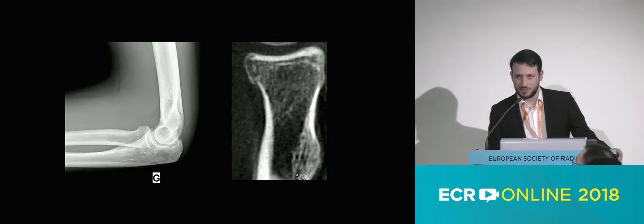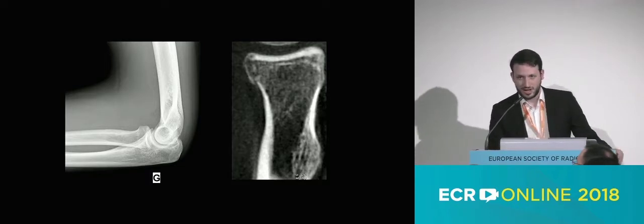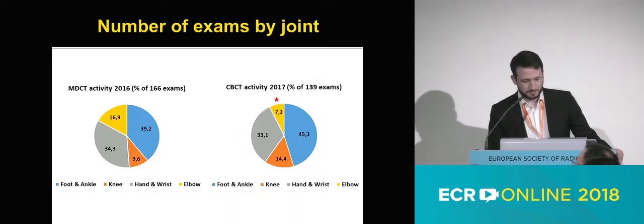Those 2 examples are just to show you that in emergency settings you need the high quality and you need the high resolution, whether it comes from a CBCT or from an ultra high resolution MDCT, but you need it.